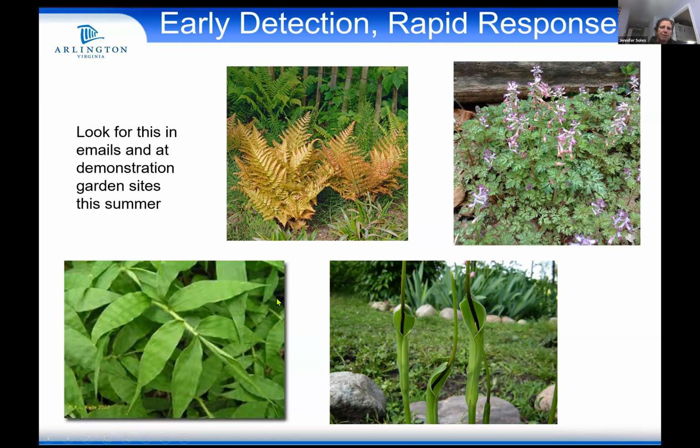So we'll be going to demonstration gardens, going out to places with live examples of these plants, to teach people what to look for. We need plant aware people noticing these plants. If you see them or any other weird looking thing, let me know. Another thing that's super helpful is if you document it on iNaturalist. You see a plant in an area, you're not quite sure what it is, even if it's not a tree.